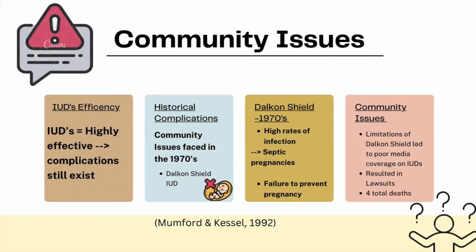Whilst the use of IUDs as a birth control method is continuously increasing over the years, various issues are associated with this medical device despite its efficiency. Community issues were raised in regards to the Dalkon Shield IUD produced in the 1970s, which was found to cause high rates of infection which became septic pregnancies later. It also failed to prevent pregnancy, and in total 4 deaths occurred as a result of this device. This raised various lawsuits and negative media attention in regards to IUDs.